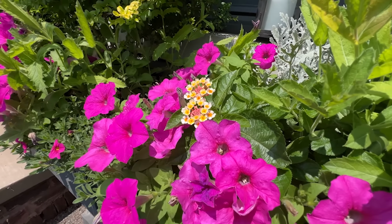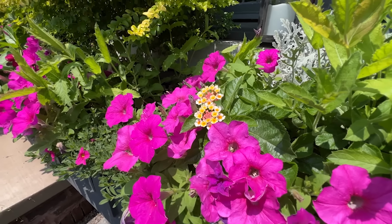Right by each other, it looks so good. The white and the pink. Oh, those colors right by that, that's the lantana starting to come out.